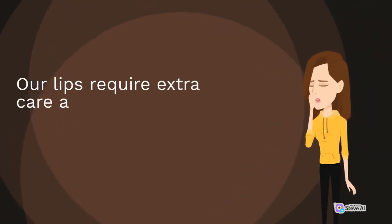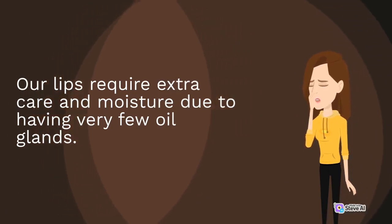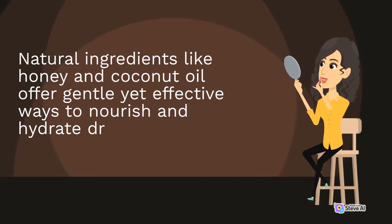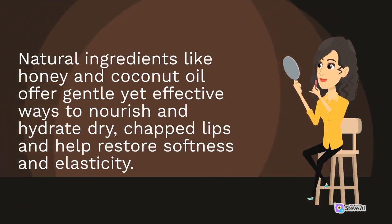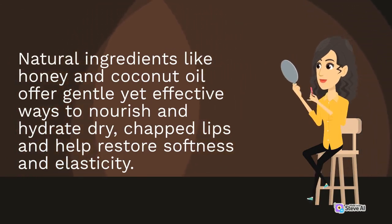Our lips require extra care and moisture due to having very few oil glands. Natural ingredients like honey and coconut oil offer gentle yet effective ways to nourish and hydrate dry, chapped lips and help restore softness and elasticity.